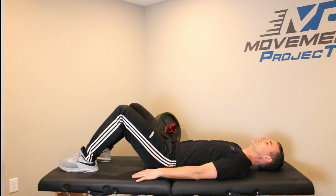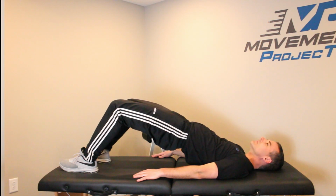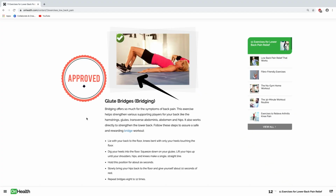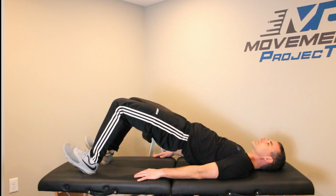When we do bridging, we want to make sure that we're targeting our back, our glutes, and our hamstrings, and not relying excessively on our quads on the front of the thighs. When you have your feet flat, that puts more of the pressure on your quads and your knees, and that's one thing the picture actually showed correctly: the weight on the heels. Okay, so if you look here, when we're doing the exercise properly, we have our weight on our heels.